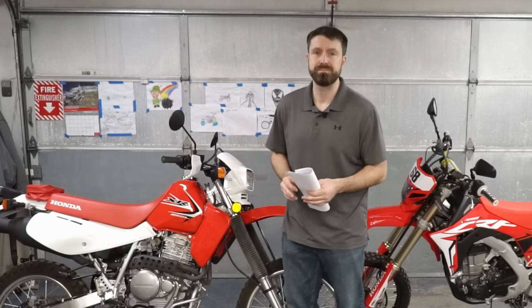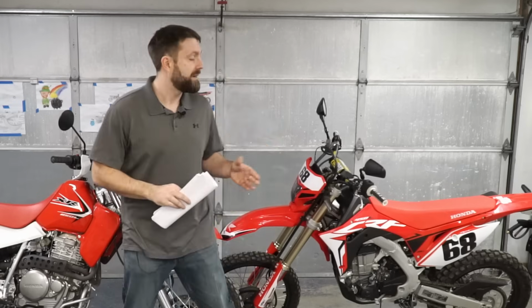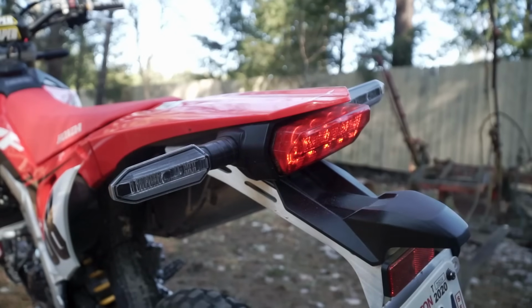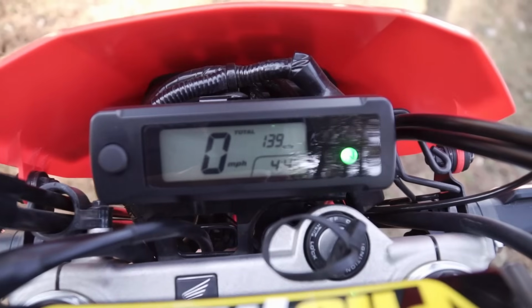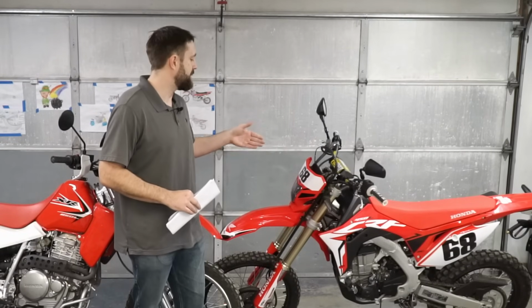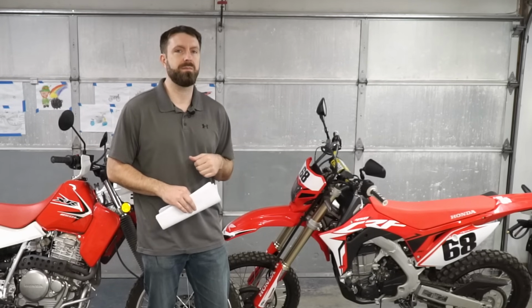450L or 250L. We have traditional headlights, turn signals, and all the basic stuff you'd expect. Now over here on the 450L, we've got LED headlight, LED turn signals, LED brake light, lithium ion battery, and I've said it before, but most importantly, we have fuel injection. So while this bike over here walks away with this category, I would say of all the things Honda did, the fuel injection to me is the most important.